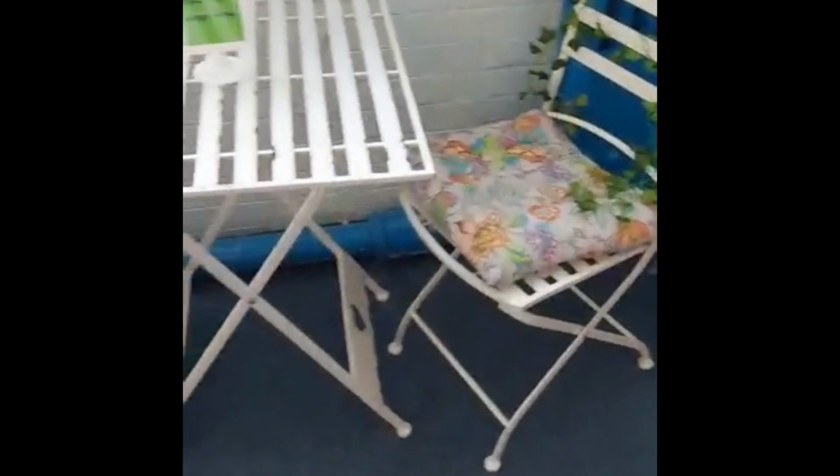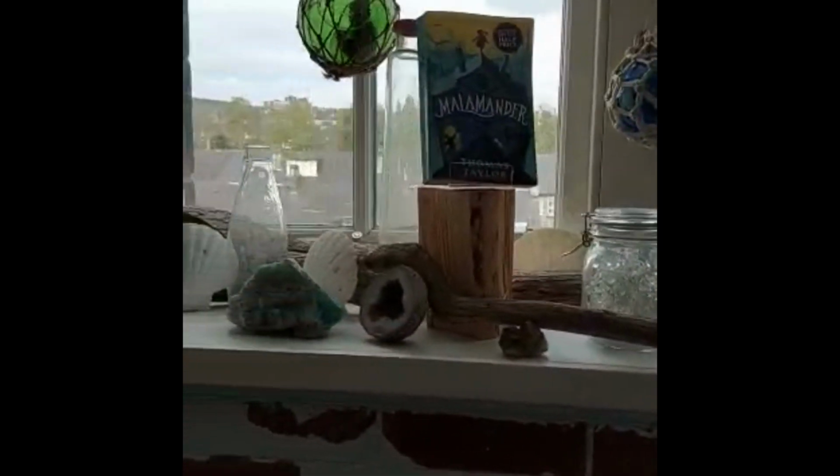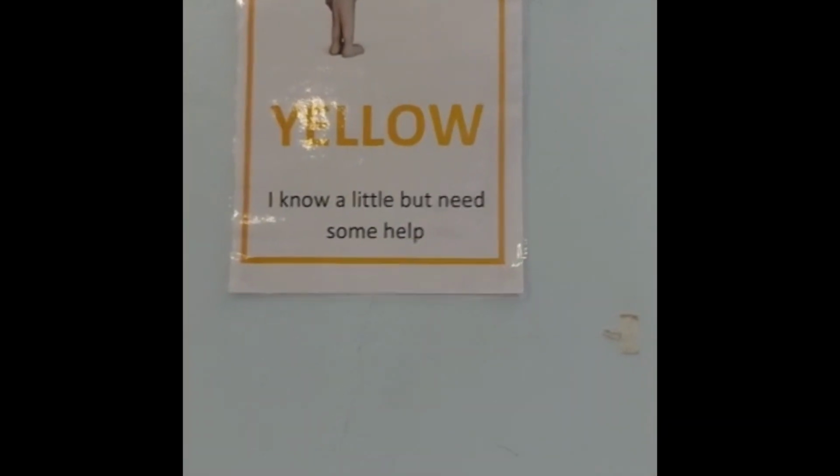Got a nice little reading space here, just any children can come here at any point through the day and just chill and have a good read. We've got a little Flotsemporium here inspired by Malamander and Gargantis, where we celebrate our class author. Up on the walls we have red, yellow, green and blue, which state our children's level of confidence with the work that we're doing at the moment. This all links to our work with Reflect Ed and Rosendale Research School on metacognition.